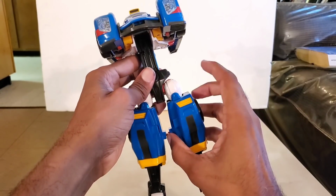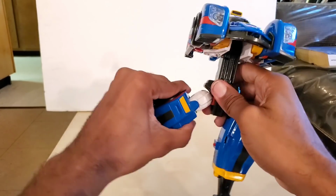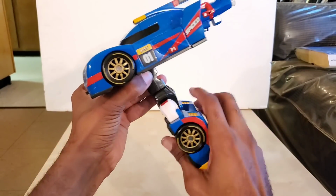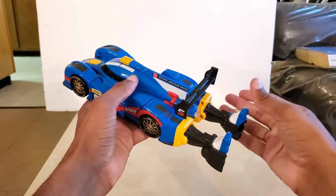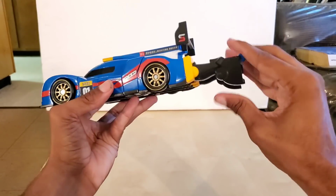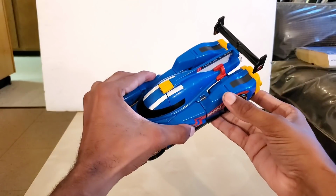You want to take the thigh, you want to bring it up like this, and you want to bring it down on this upper knee, if you will. Bring this up, bring it down, like that. You want to turn like so, and when you get about here, you want to bring this up like that. Now this is going to hold into place because it's a spring-loaded system. Take the feet, bring this down. Take the lower leg, bring it in, like that. And then you have your car mode again.